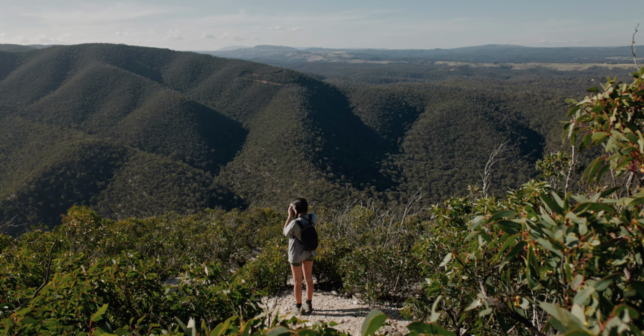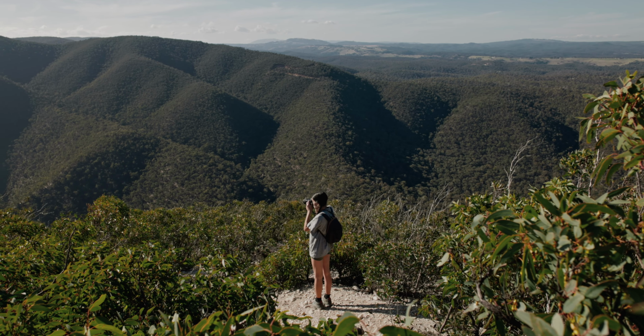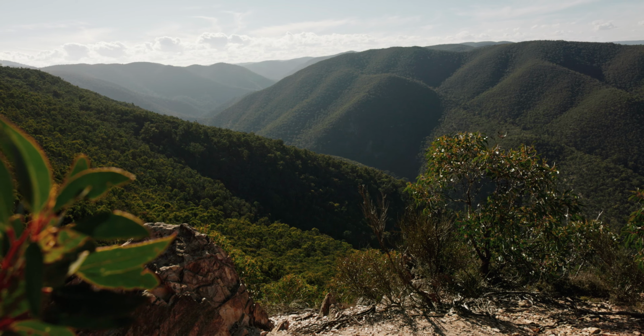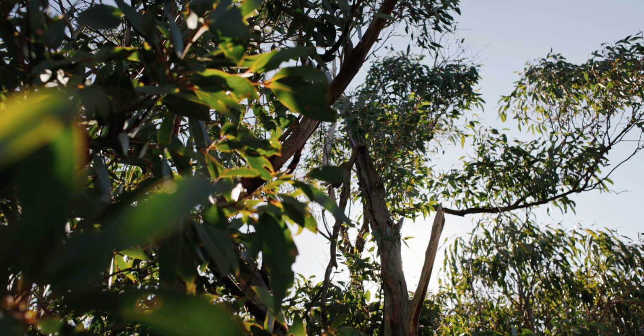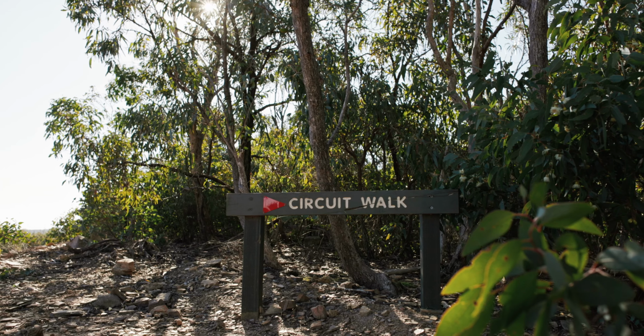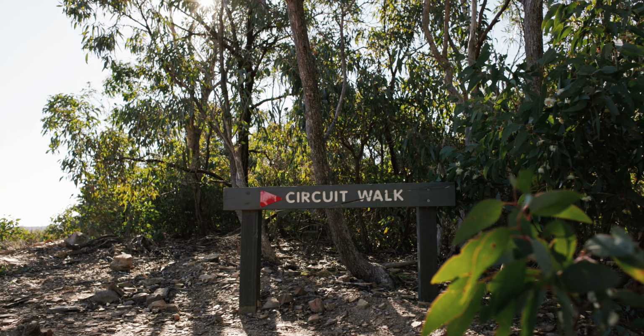The perspective only kept getting better as you climbed closer to the top of the ridge. There's a small section of fire road along the top before you drop back down the super steep track and into the gorge again.